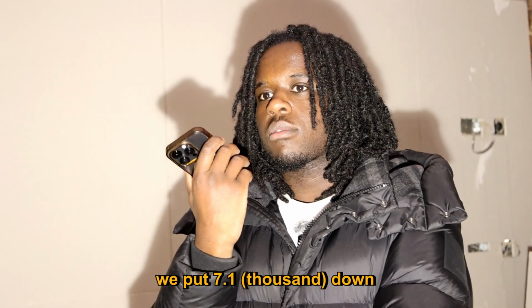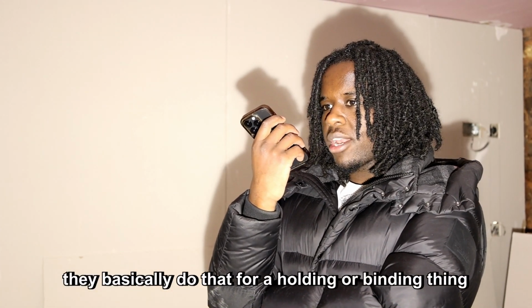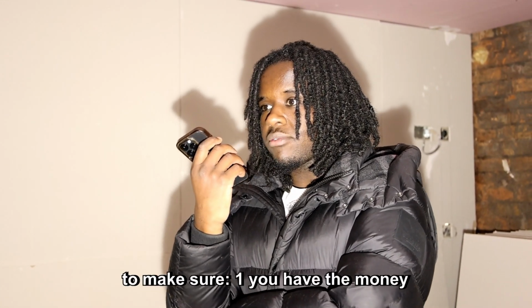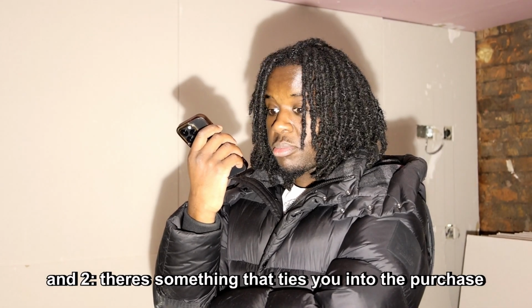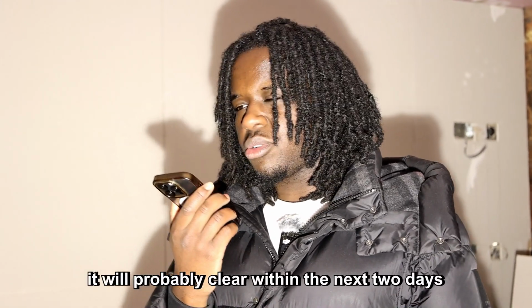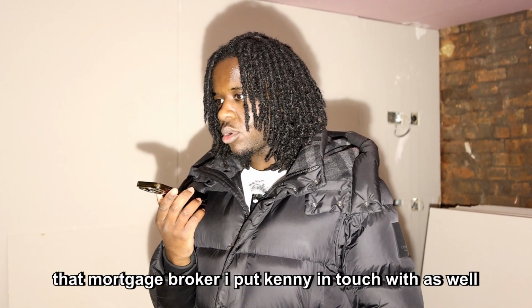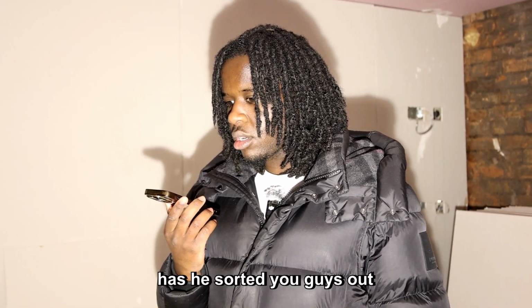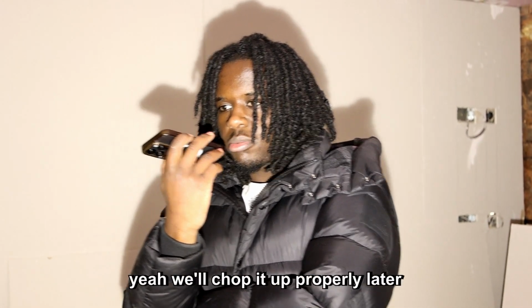We put what was it, 7.1 down for that deposit for the auction. Oh yeah, they basically do that as like a holding or binding thing to make sure that one, you have the money, and two, there's actually something that ties you into the purchase. Yeah, but obviously, because you didn't actually win the bid, they're gonna return that to you. Probably clear within like the next 2 days. Also, that mortgage broker I put Kenny in touch with as well. Has he sorted you guys out? Oh, I'll do the numbers and then I'll talk to you after. Yeah, we'll chop up properly later.